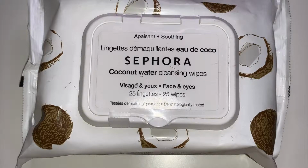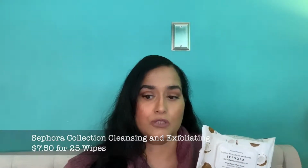This is from Sephora. This is a repurchase. I got the teeny tiny travel size one. And this is the coconut water one. These are really good for taking off your makeup. I was super surprised. I actually picked up the mini one because I needed $3 to complete an order. And I was like, oh, I'll just use them to wipe off makeup, right?